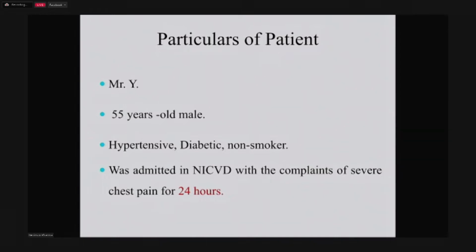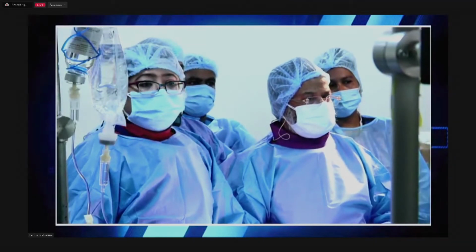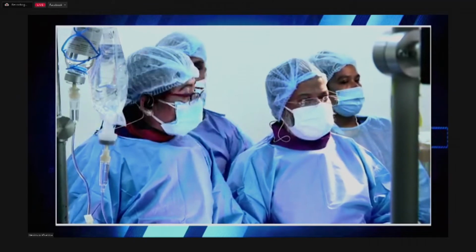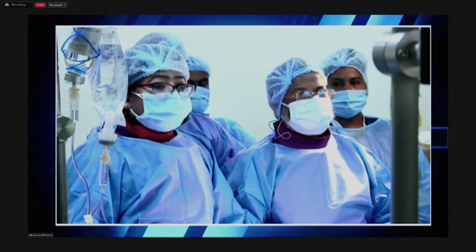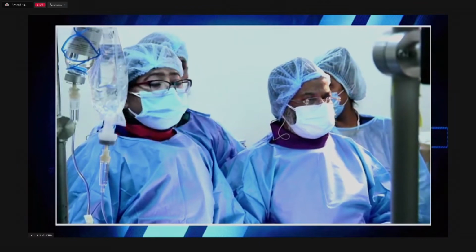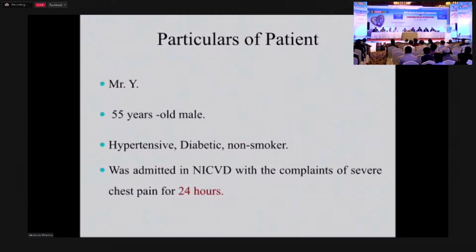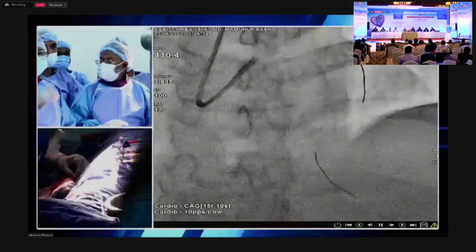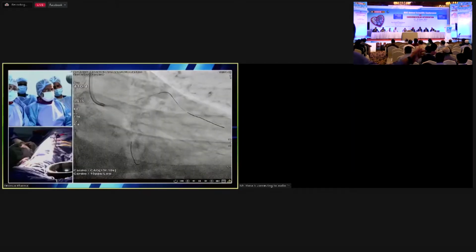So, this patient is 55-year-old and hypertensive diabetic, but non-smoker. He had a history of non-STEMI 2 weeks back, and now he came to our hospital with a chest pain, and then the angiogram was done, and it showed significant stenosis in the LAD ostium. Can you show the angiogram?